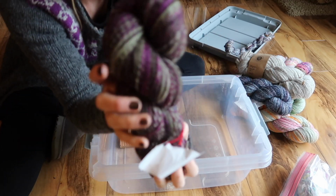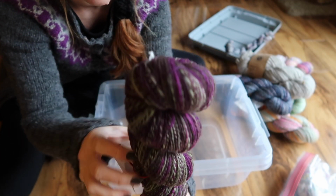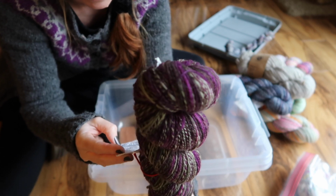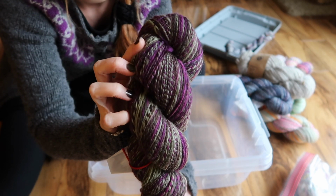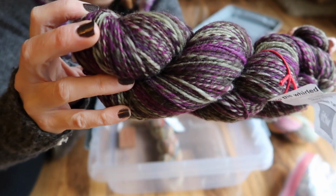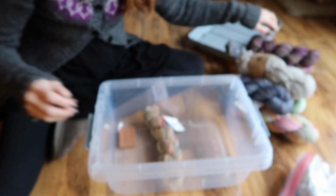I love this skein. This is some Into the World and it's so soft. It is superwash Targhee and I ended up getting about a DK weight. And oh, it's just really, really soft. Not quite my colors, but I really like it. Maybe I'll make some socks out of this soon.